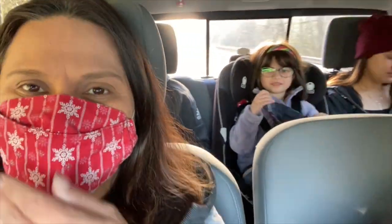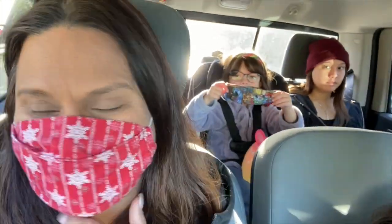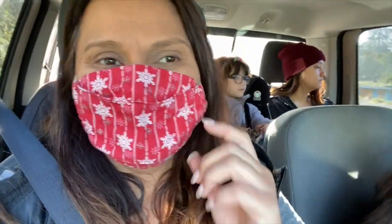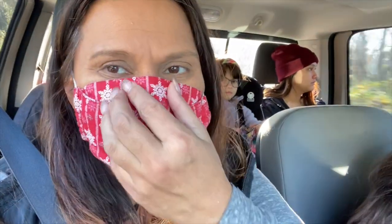Yeah, that's the mask that Miss Mary made. So Miss Mary made this mask for us too. And I like how she does her pattern because it's three layers. So it covers the chin all the way down, covers the nose all the way up here. So when I double mask, when I wear the surgical mask, you can't see the surgical mask. It covers it because it's wide enough.